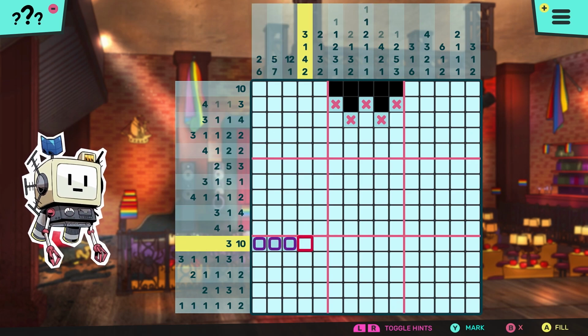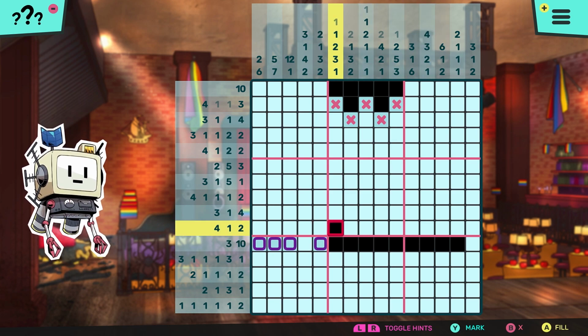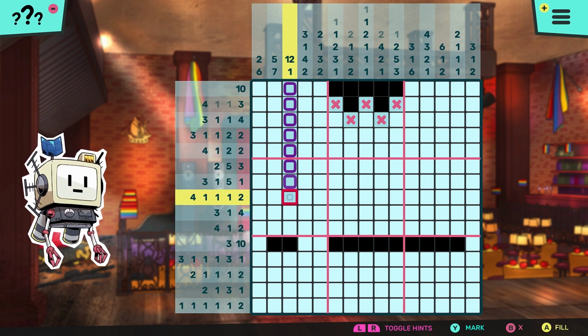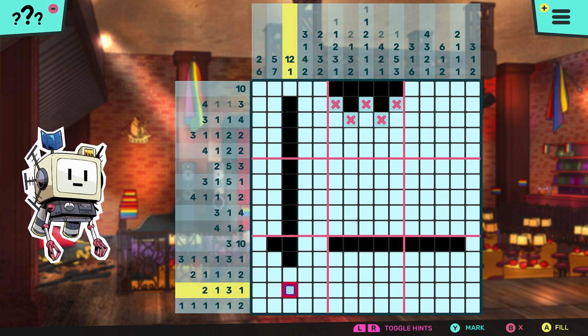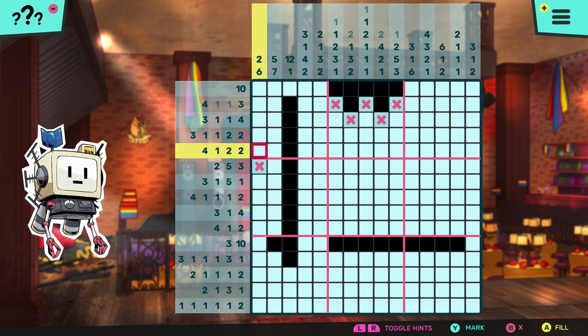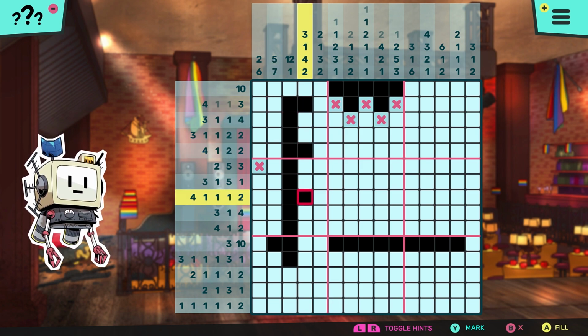$310, that should fit nicely. I'm pretty sure it slides over by 1. Yeah. Nope, hang on. There we go. 12-1, same deal. Let's see. 12 and 1. Perfect.